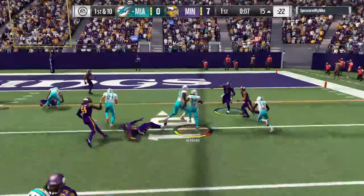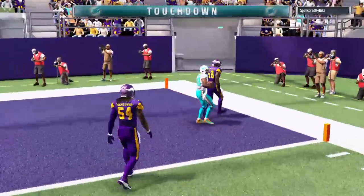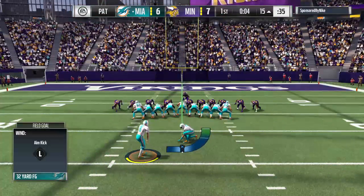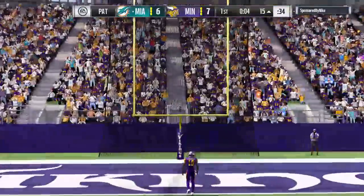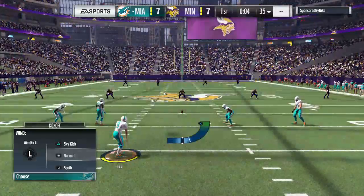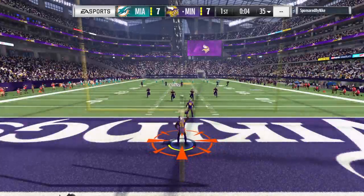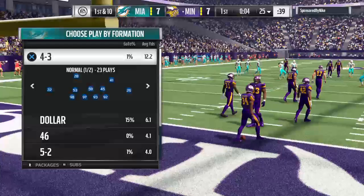Now a carry for Bernard. And he'll take this into the end zone for a Dolphins touchdown. Giovanni Bernard, his 4th touchdown on the year. And the Dolphins are an extra point away from tying up this football game. So we're right back where we started, all even as the kick's away. And no return on this one as the fair catch is signaled for and taken.